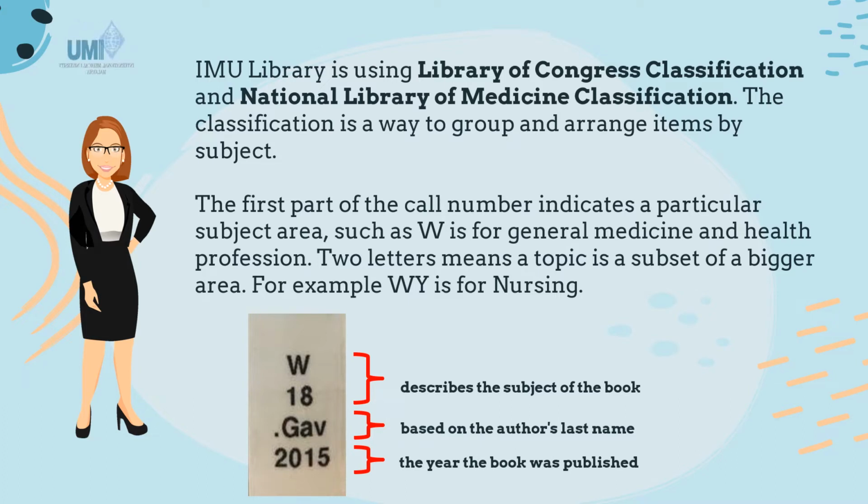The first part of the call number indicates a particular subject area, such as W is for general medicine and health profession. Two letters means a topic is a subset of a bigger area. For example, WY is for nursing.